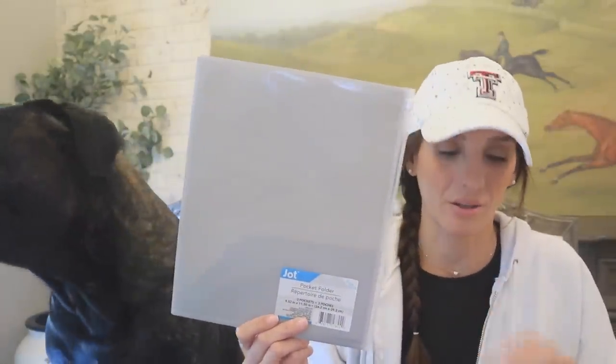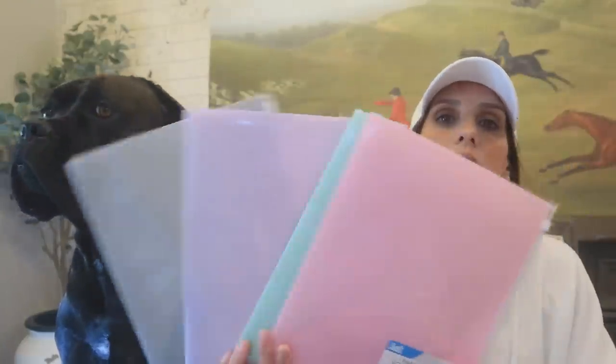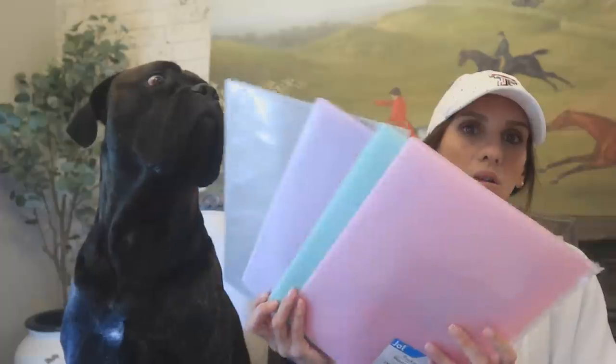Even the gray looks pastel, and then a lilac. So these, look how pretty those are. So I got those. And I picked up these.